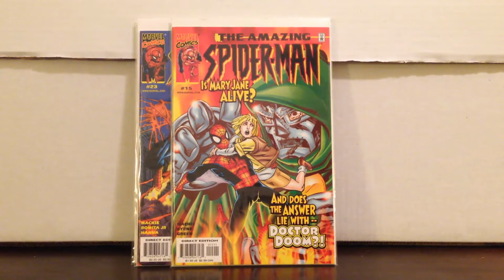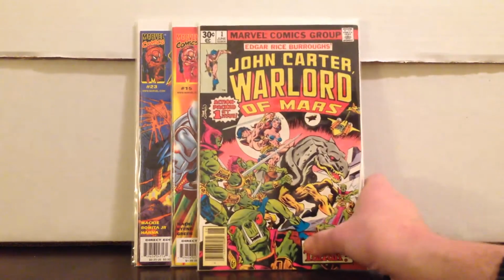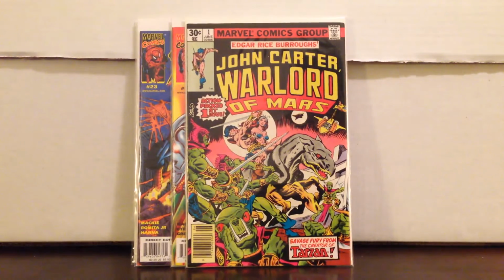And I'm taking another look here. I mean, this thing is mint, I think. Near mint minus, maybe, it's probably a 9.4. Really nice. I don't really have any interest in it, but because of the age and the condition, I had to pick that up for $2.